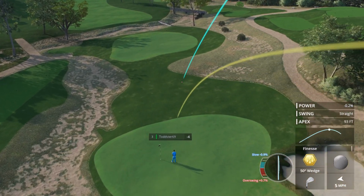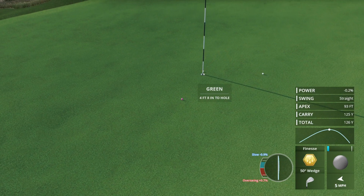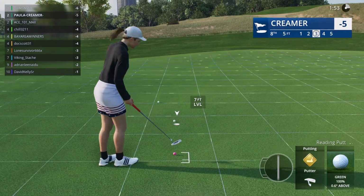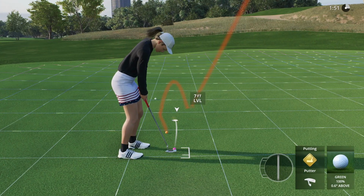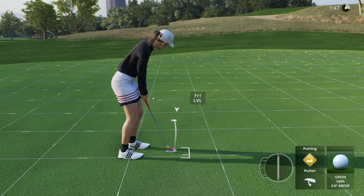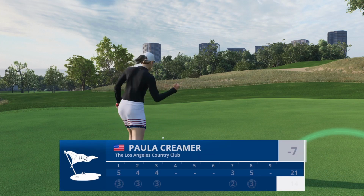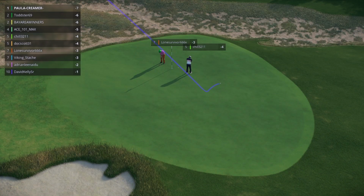This one's looking good. Got every bit of that, flew it all the way there, and got it to stop. Home in two on the par five. Oh yeah, that's how you take advantage of a par five. It's in for an eagle three, superb.